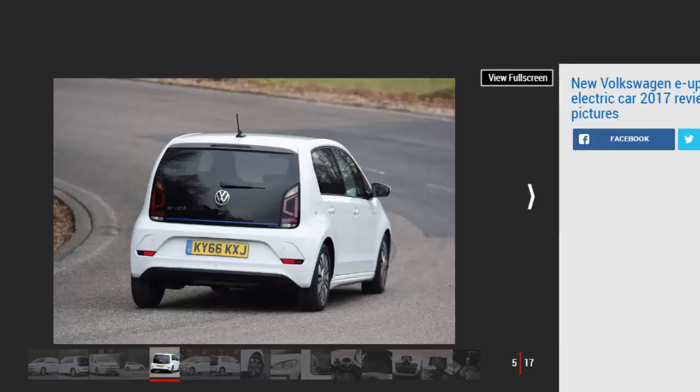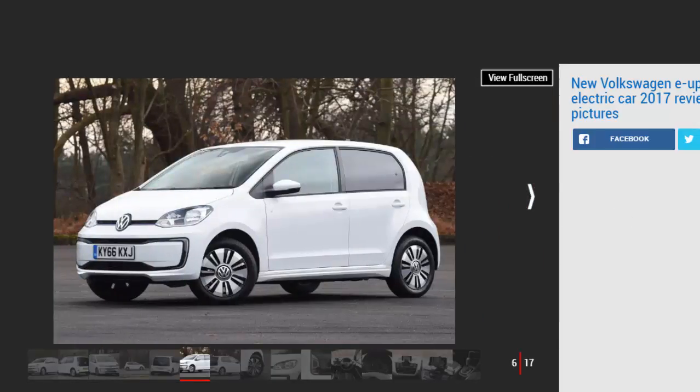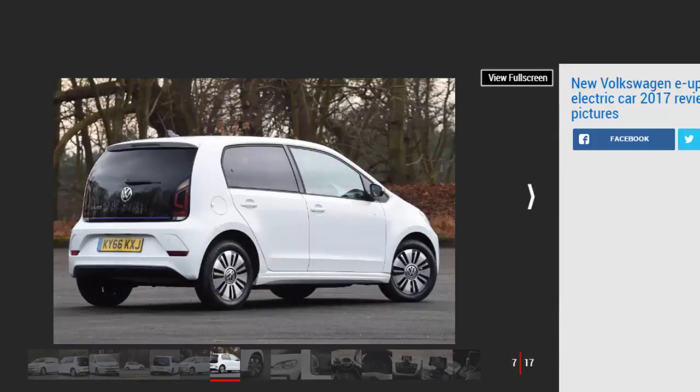Key specs. Model: Volkswagen e-up. Price: £20,780, including government grant. Engine: 18.7 kWh electric motor. Power: 81 bhp. Transmission: single speed auto, front wheel drive. 0 to 62 miles per hour: 12.4 seconds. Top speed: 80 miles per hour. Range/CO2: 99 miles, 0 g/km. On sale: now.